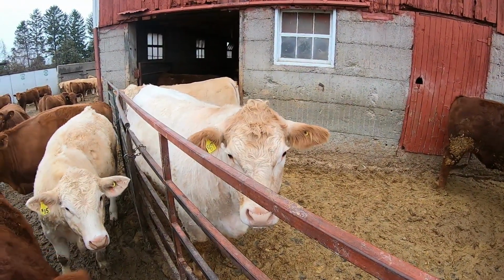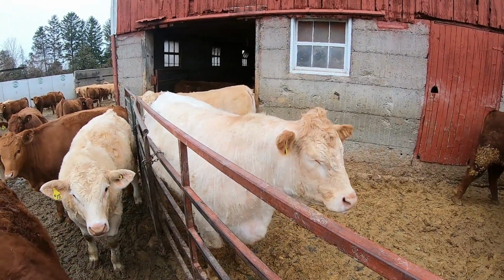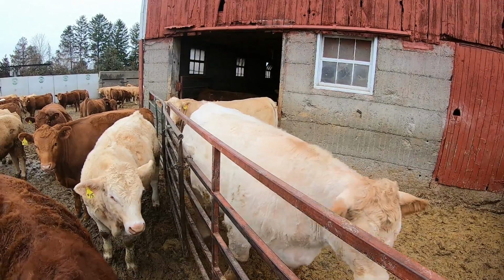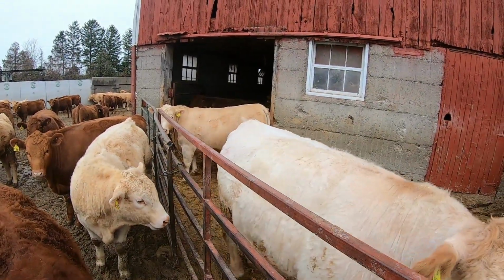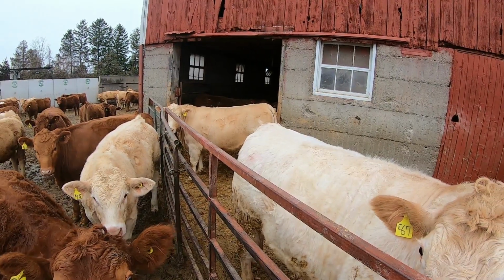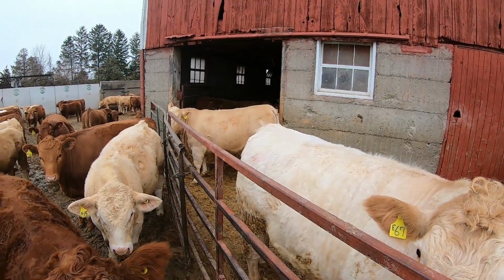And these are waiting to go into Dresden packers to be processed there for our freezer beef customers. And they're all around 24, 25 months of age now.